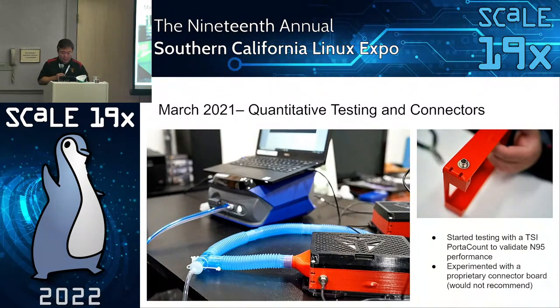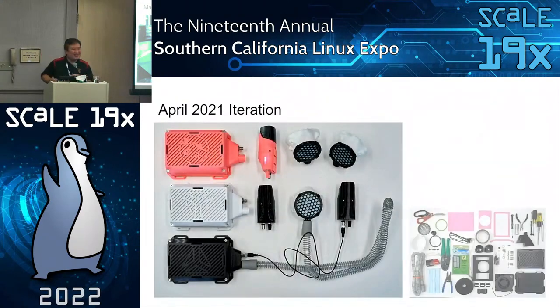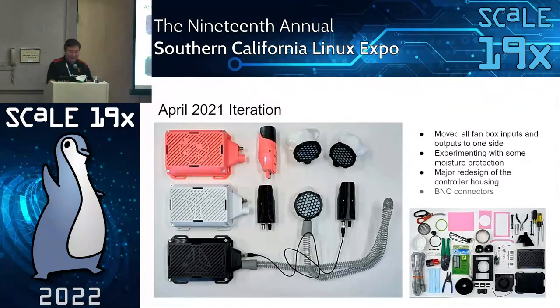As I said, the TSI PortaCount, and then we experimented with a proprietary connector because we're looking for a locking connector for power. Anybody here do hardware? Do you know of a good connector for power that locks and is watertight? Or at least, you know, water resistant, splash resistant. That's the problem we came up with, is that, look, these connectors would cost as much as the box.